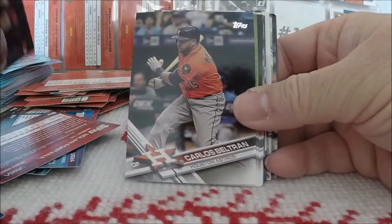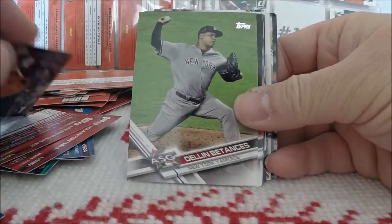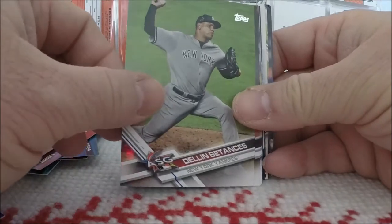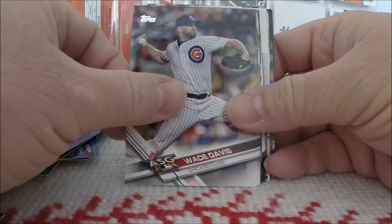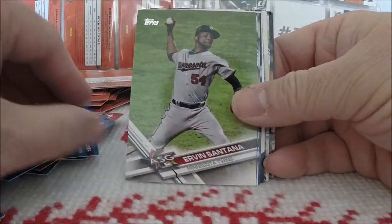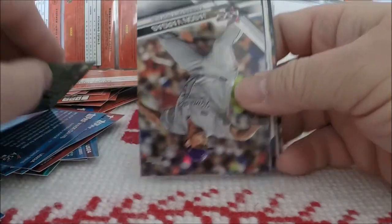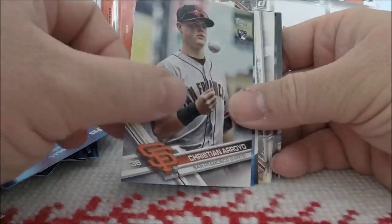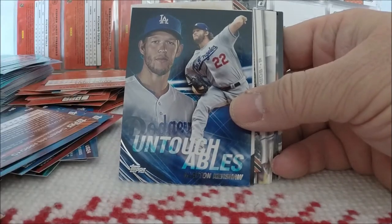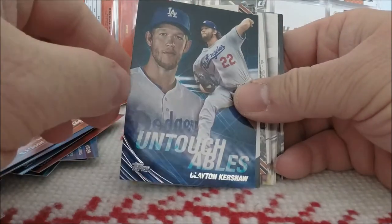Andrew Bailey. Carlos Beltran. Dellin Betances All-Star. Ender Inciarte All-Star. Wade Davis All-Star. Irvin Santana All-Star. Jason Vargas All-Star. A Christian Arroyo rookie card. Now the mess in the middle of the inserts.